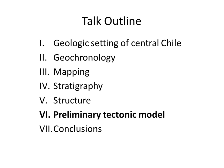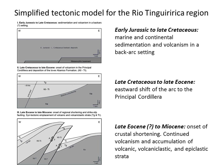Okay. Bringing this all together for a simplified tectonic model. I'm revising previous models quite a bit here with my results, but it's still somewhat of a three-stage model. So I agree, I think the Principal Cordillera was in a back arc setting from the early Jurassic to late Cretaceous, and that's when you accumulated those older Mesozoic units.